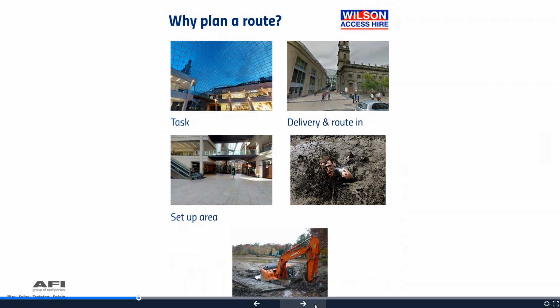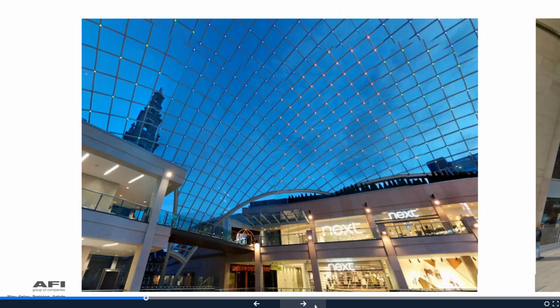So I take a task, in this situation, this is in my hometown in Leeds, so getting up there to do whatever, and it's got God knows how many Christmas decorations in that area at the moment. You can always take advantage of a free survey. This is the Trinity Centre in Leeds.